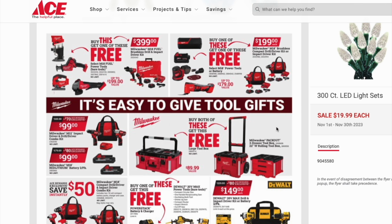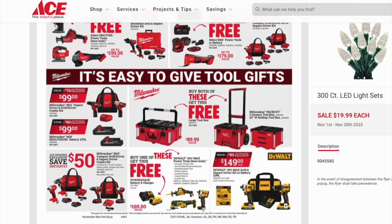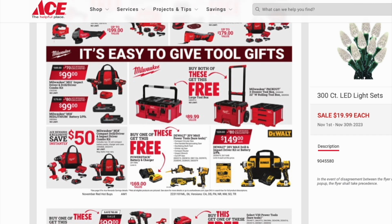And then you gotta buy one get one free. So you buy, let's see here. I did see this at the store, by the way. So you buy this rolling case and this 3-door pack toolbox, and get the middle box for free, the large toolbox for free. So this is actually a pretty good deal, guys. If you guys are looking to stock up on these, make sure you guys check this out. It's pretty good.